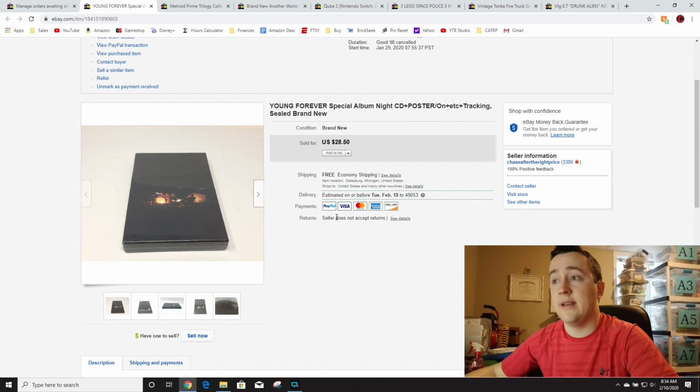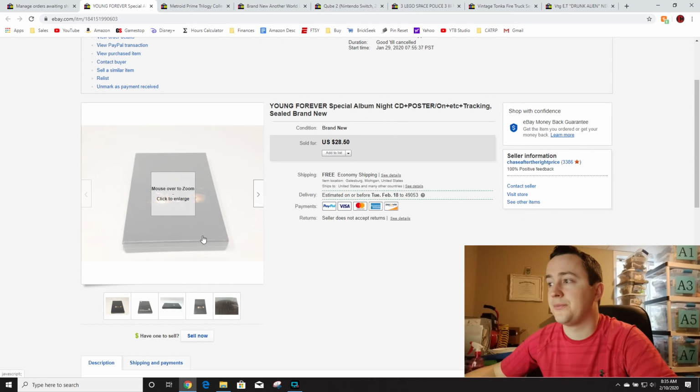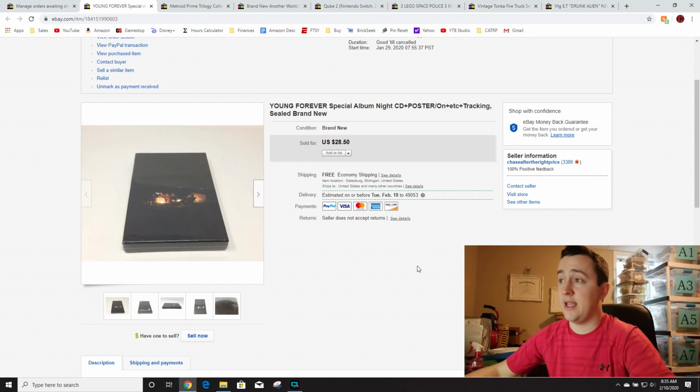This I remember I paid $1 at a garage sale for. Young Forever. It's a CD, sealed with poster and everything. Restricted on Amazon, so I came over to eBay, sold it for $28.50 shipped. Great margin there.